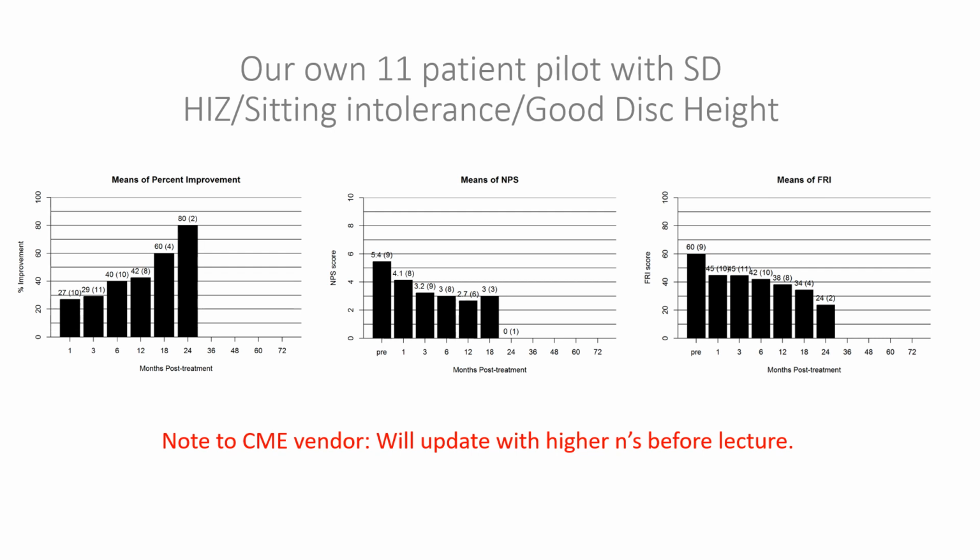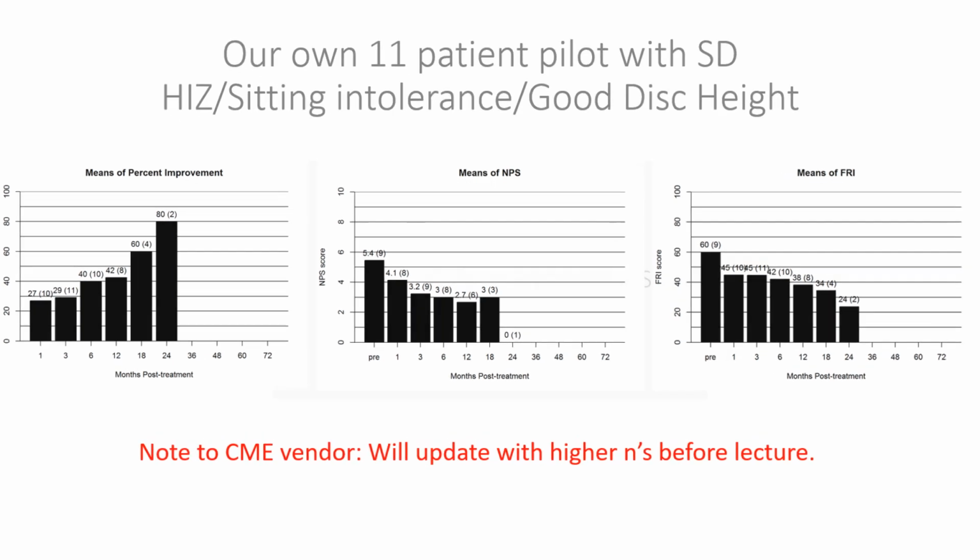This is a case series pulled from our registry data just this week. So you can see some very nice results in those carefully selected patients. Again, this is not every degenerative disc disease patient walking through the door. And if you start to use bone marrow concentrate for that, your results are not going to look like this.